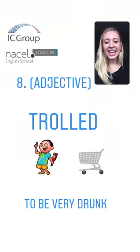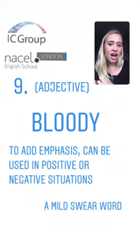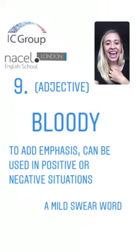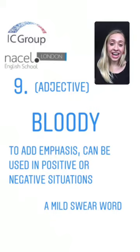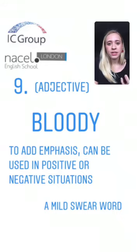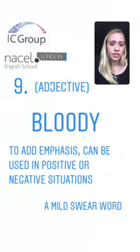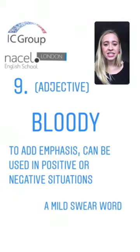Okay, 2 more. Number 9. Number 9 is the word bloody. I think in TV, especially in America, the UK English speakers have a stereotype that we use this word all the time. And it's true, we do. But I want to explain it because sometimes it can be very confusing for students. So I first should say this is still considered to be a mild swear word, which I mean is a bad word or a curse word.